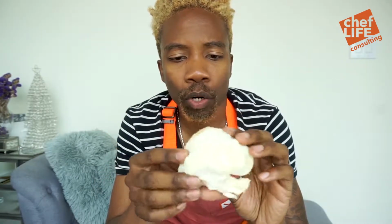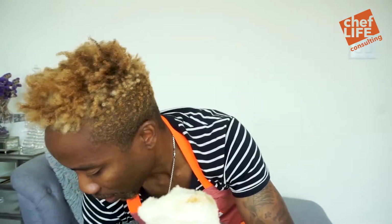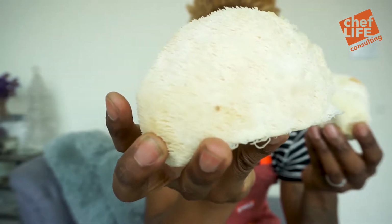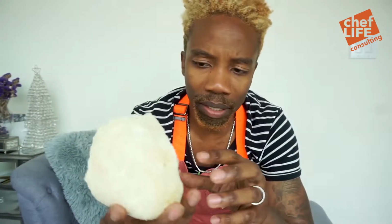Talking about our lion's mane. All right, these are amazing. These are one of the best mushrooms you could possibly eat, and I'll tell you why. First of all, look at these. They are amazing, right? These are our lion's mane, and if you look very closely, you can see the hair, right? And that's why it's called a lion's mane, just because it looks like a lion's mane, meaning the hair around the lion's head.